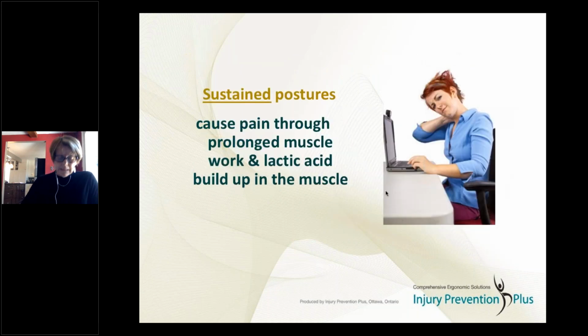The other key thing I think that's really important is sustaining postures. When we're working at a workspace, we tend to sit there for a period of time. When we sit for too long in one posture, the muscles that are contracting to hold us there produce a byproduct called lactic acid. If you're a runner or a person who exercises, you might be familiar with that feeling of fatigue in a muscle that, as you stretch and move around, kind of goes away.